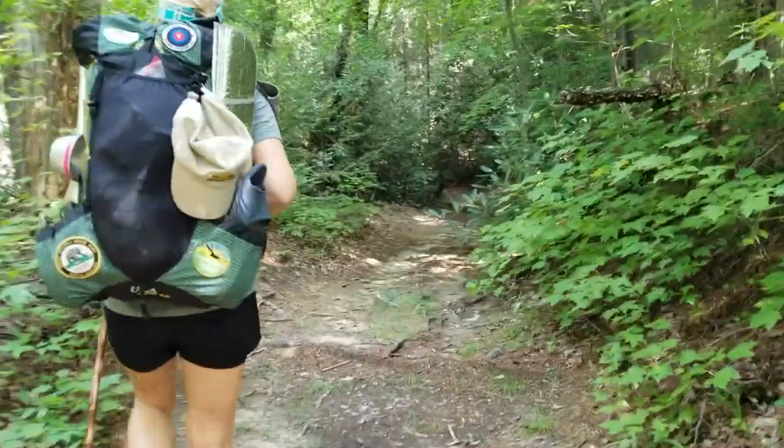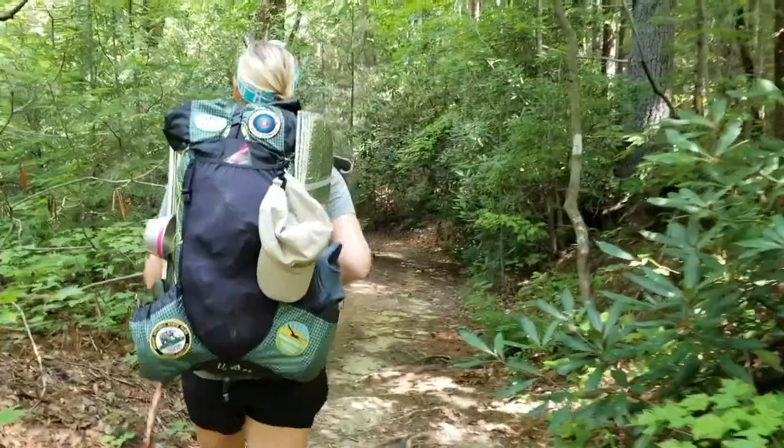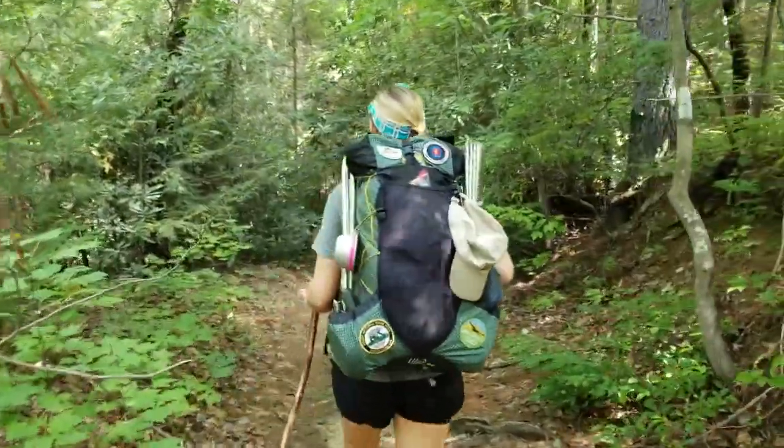All right, so we're going to go down through here a little bit farther, and then we're going to hang a left at some point and go off of this road onto a trail, the trail.